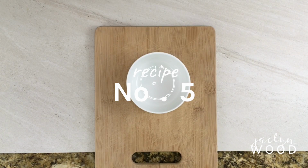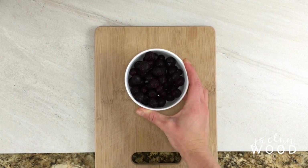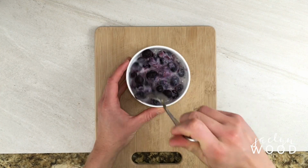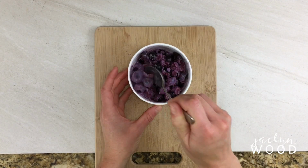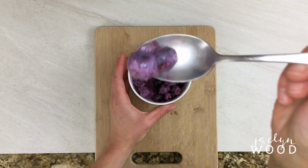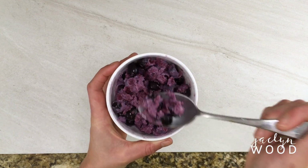And then for the last recipe, this might seem really weird, but it's so good. So I just took frozen blueberries and added soy milk. Easiest recipe of your life. It's basically like cereal. Honestly, when the soy milk freezes, it just tastes like ice cream and fresh fruit to me. You may hate this recipe, but I personally have been loving it recently.